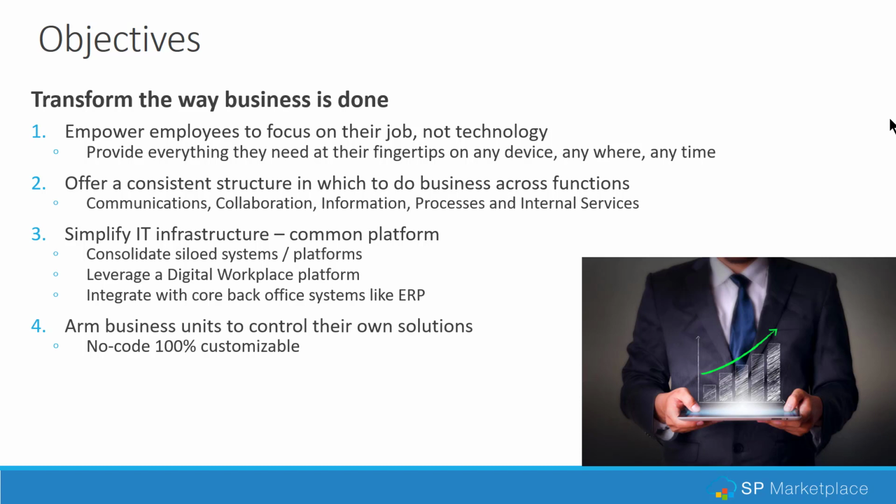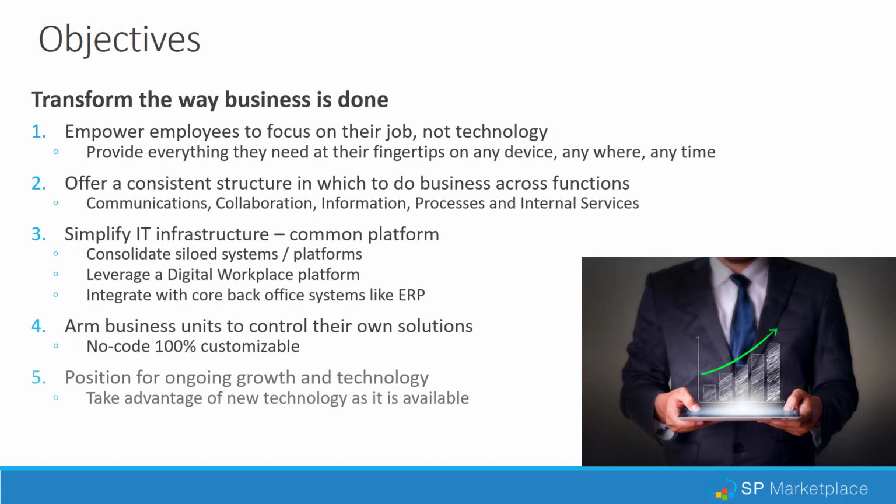And then most important is to be able to do it in a way that arms business people to control their own destinies or their own solutions. It had to be no code and 100% customizable, so you didn't require a band of programmers to make changes or implement things. And then finally, position for ongoing growth in technology, to take advantage of new technologies as they become available, not having to replace your entire systems to do it.